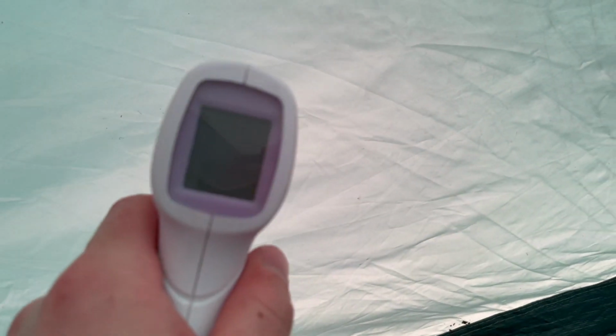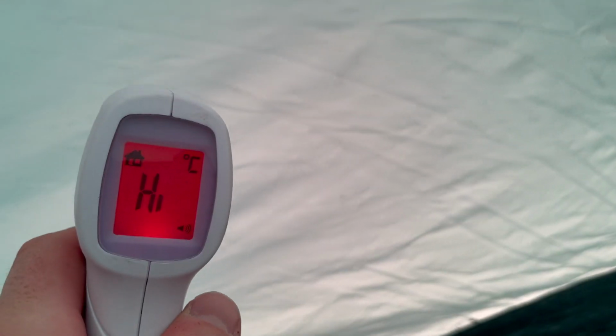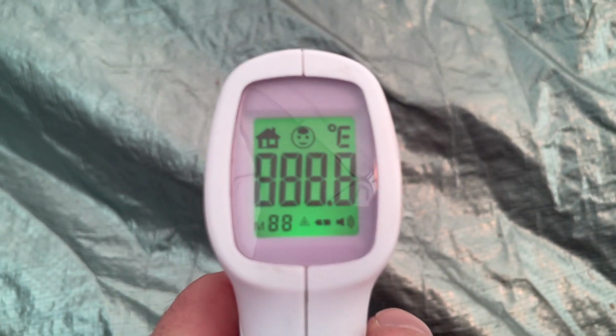So if we go inside, this is very uncomfortable. It's very hot in here, like a sauna. Let's try and get a reading of the wall. It just says high and it's flashing red. So it would have been flashing red outside, but the sun wouldn't show it. Let's have a look at the floor. 41.4 degrees. So this is a sauna, guys. This could get you killed.